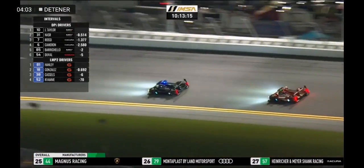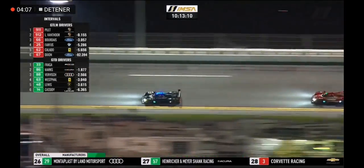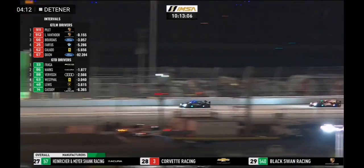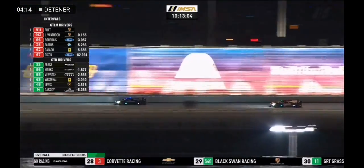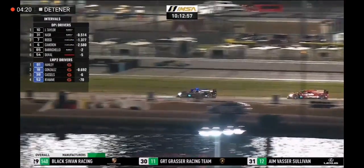There wasn't much room on the exit of that turn 5 right-hander, but Jordan Taylor certainly didn't push him onto the grass. He made sure that Nasser had to go onto the curb, but that's fair enough. And he's able to maintain that advantage. Just 450 laps now in the books.